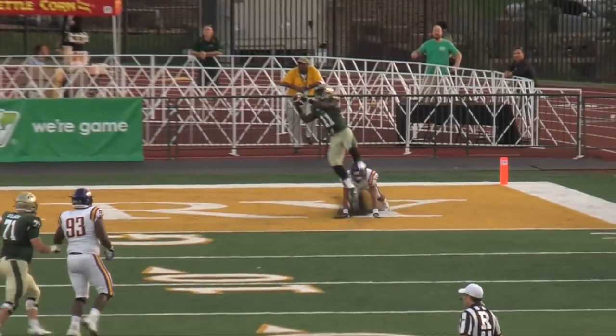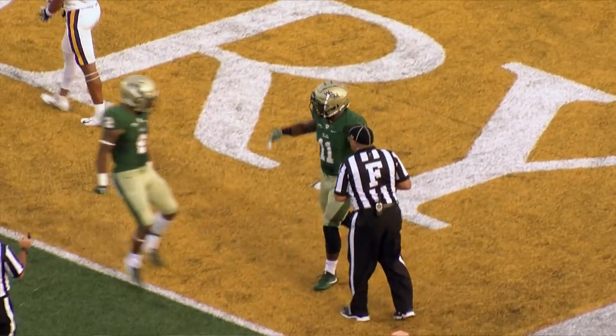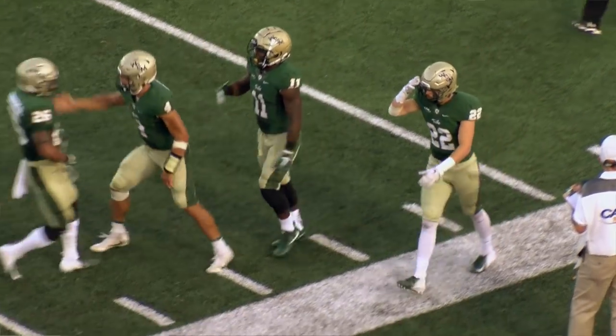I like that play, Mike. As it gets thrown up, little back shoulder. Good job by Devontae Dedman. Sticks that right foot in the ground, goes up, and little back shoulder fade type route, one-on-one. I like my chance with Devontae Dedman every time on that play.